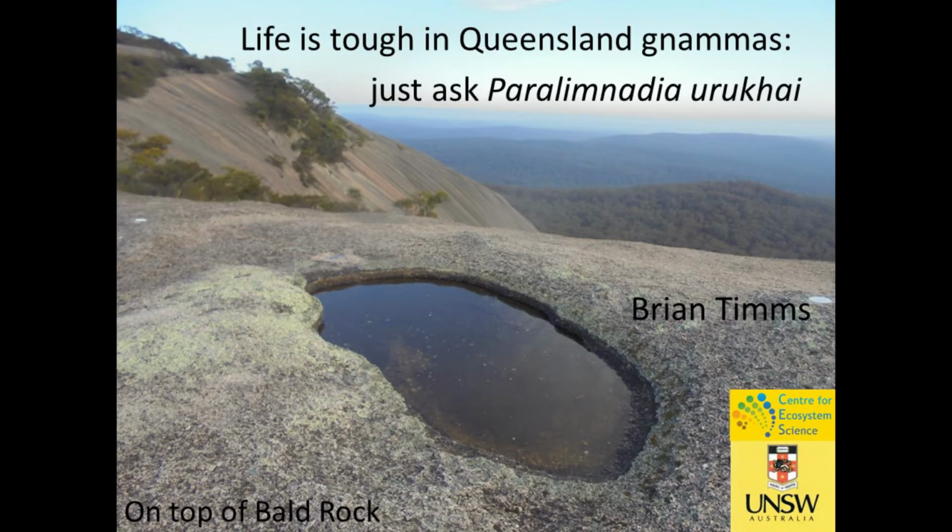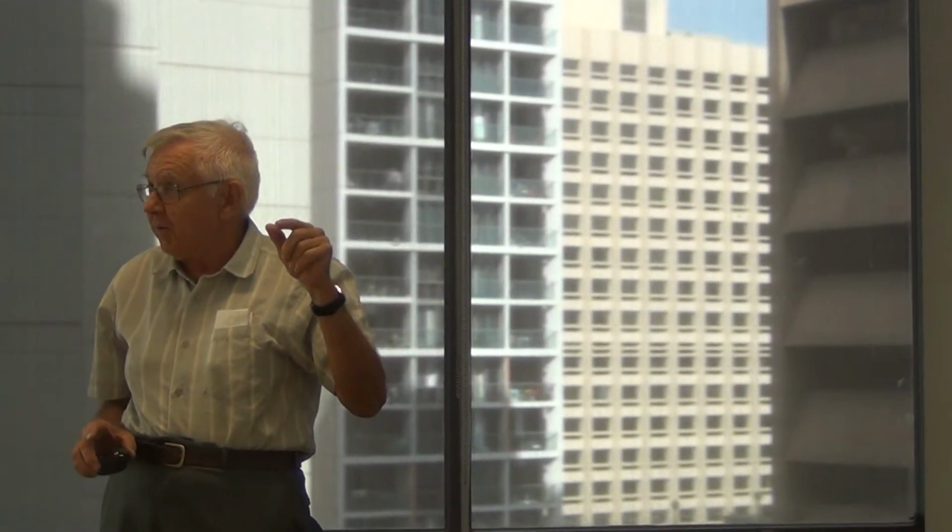Anybody know Bald Rock? That's good, because this slide was actually taken in New South Wales, and my heading is Queensland. You can see Queensland, and it's right on the border. I have 26 gnammas, of which 24 are in Queensland and 2 are just over the border. One is only a few metres away from the border, and this one is about 50 metres.